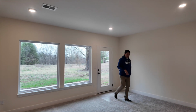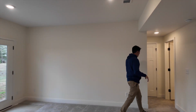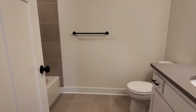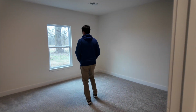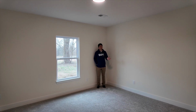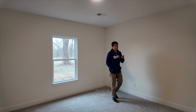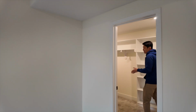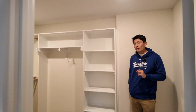So let's come over here and you've got yet another full bathroom. And then this is a pretty massive downstairs bedroom. This would fit any size bed that you wanted, and the nice perk with this one is that it actually does have a pretty large walk-in closet. So this would be perfect for any guests, any visitors, if you have in-laws staying with you, anything like that. This would be a great bedroom for that.